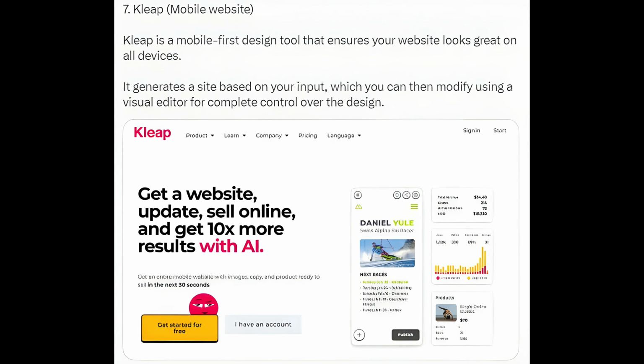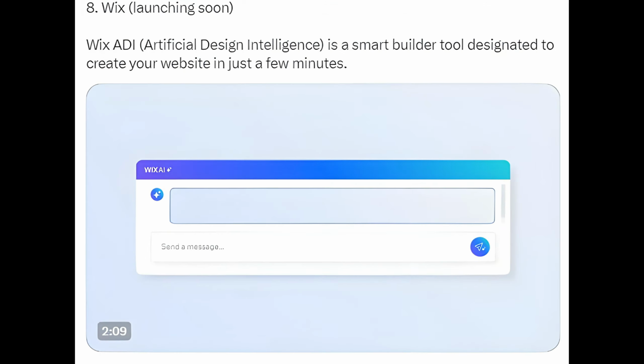7. Clap. Mobile website. Clap is a mobile-first design tool that ensures your website looks great on all devices. It generates a site based on your input, which you can then modify using a visual editor for complete control over the design.